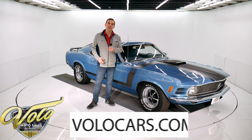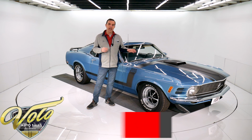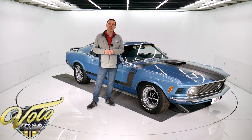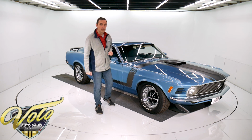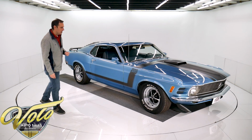Go to volocars.com. I'll have copies of the documentation, all the specs and information, and photos top to bottom at volocars.com, and you'll see a few hundred other collector cars for sale on there as well. But for right now, I'm pretty excited about this one. Why don't you join me? We'll go for a spin in a Boss 302.